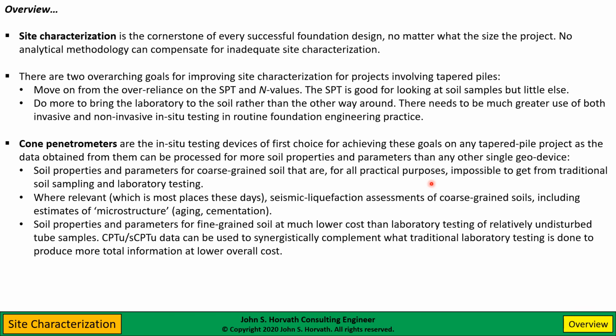Cone penetrometer really is an outstanding complement for fine-grained soils. Again, I'm not against laboratory testing, but we should do laboratory testing on a cost-effective basis. And by combining laboratory testing with cone penetrometer soundings, we could get a lot more information at a lot lower overall cost.